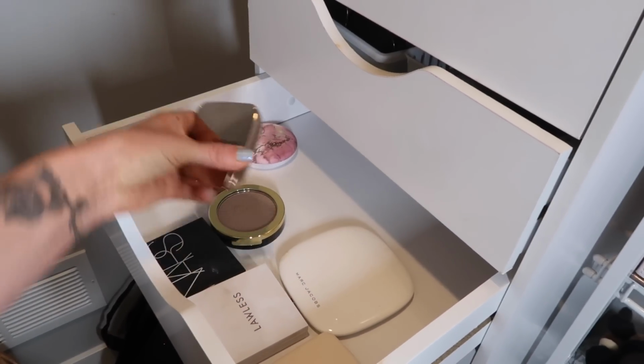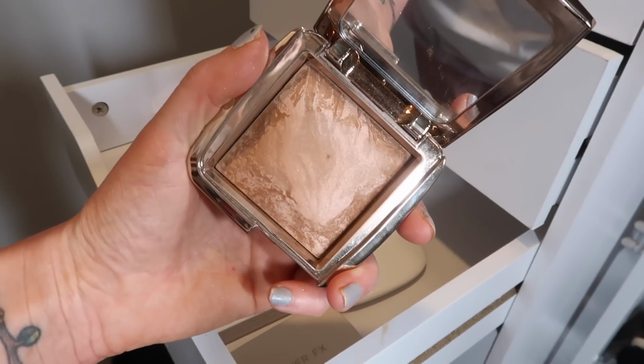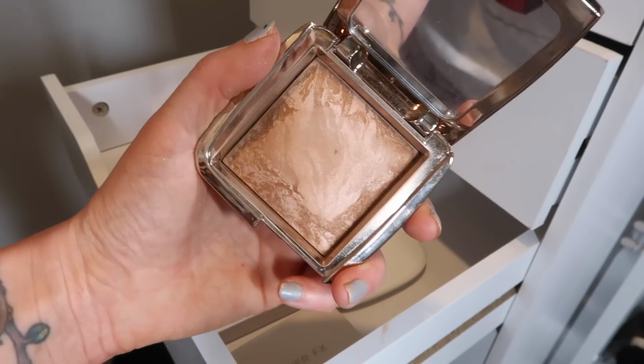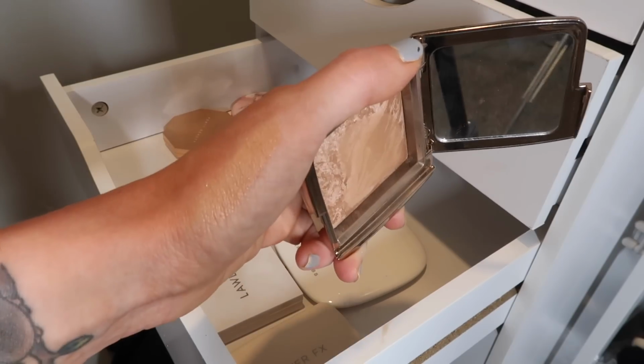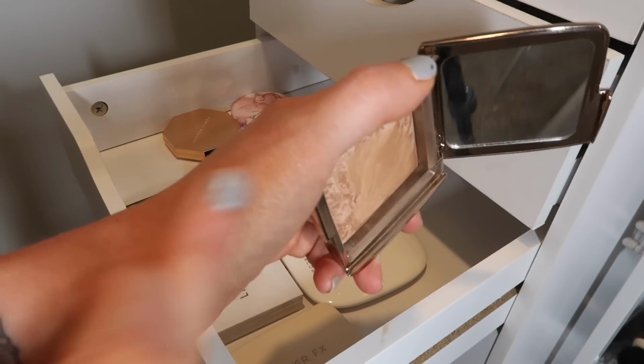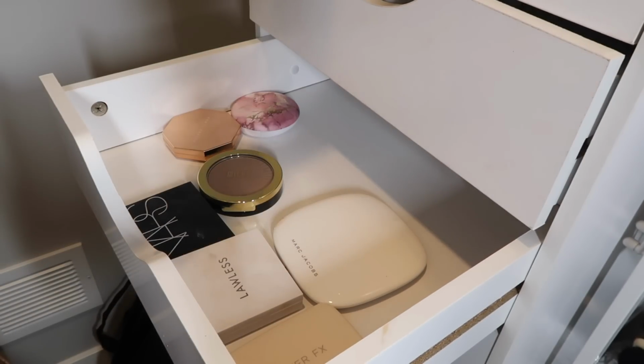but I'm also going to grab my Hourglass bronzer. I own Luminous Bronze Light, and I love this bronzer for the summer. This is something that I might permanently keep in rotation until the summer is over, just because it is so beautiful with the luminosity that it gives. It's an interesting swatch right there, but I think that this is beautiful on the skin. So I'm going to pull this and we'll call it good for bronzer.